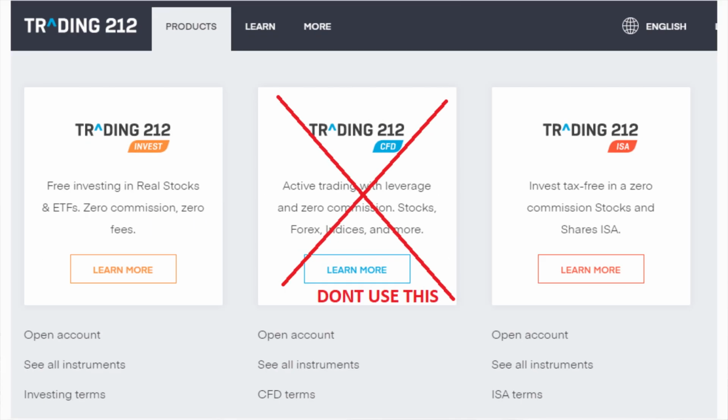So Trading 212 do have a practice account, which is really useful to use. Country wise, it is not currently in the US, but there are quite a few countries it's in. For a lot of my EU viewers, a lot of your countries are available to use this stockbroker. There are 3 accounts available: Trading 212 Invest, Trading 212 CFD, and Trading 212 ISA.